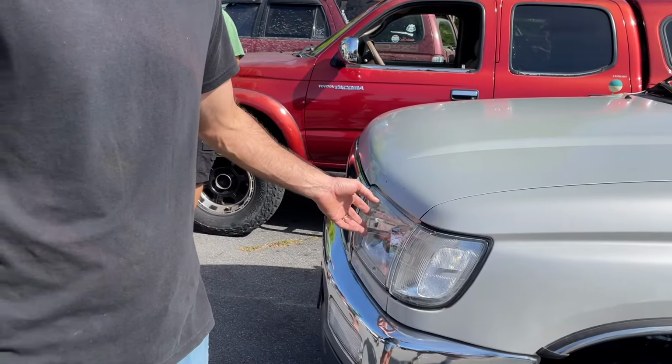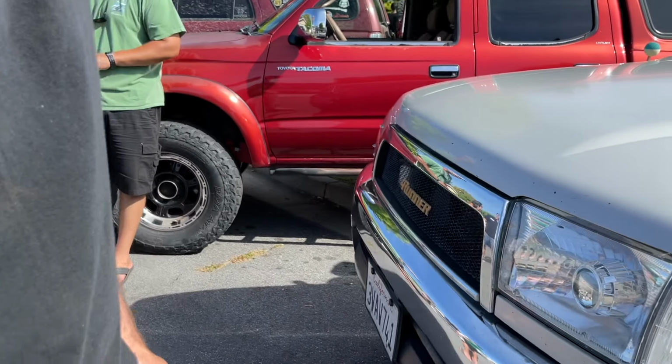Hi, my name's Jesse. This is my '97 4Runner. My dad got this new when I was a kid, and then it came to me. So we've had it in the family for 305,000 miles. Nice. So passed down from generation to generation. Yeah. So have you done any sick mods on this thing? Yeah, projector headlights, because this is my daily still, was the biggest difference.